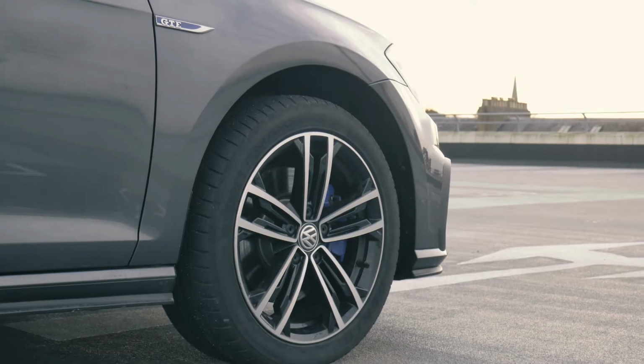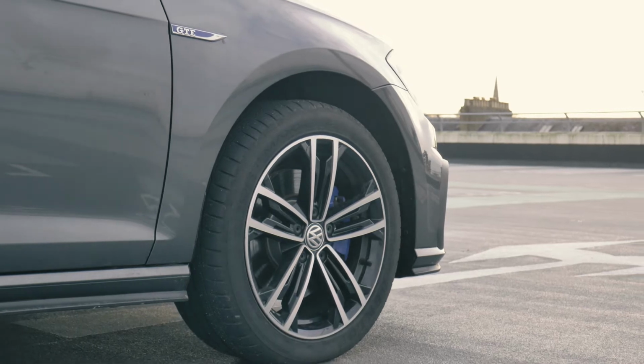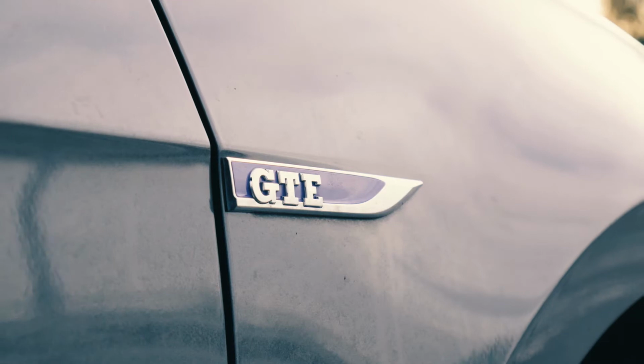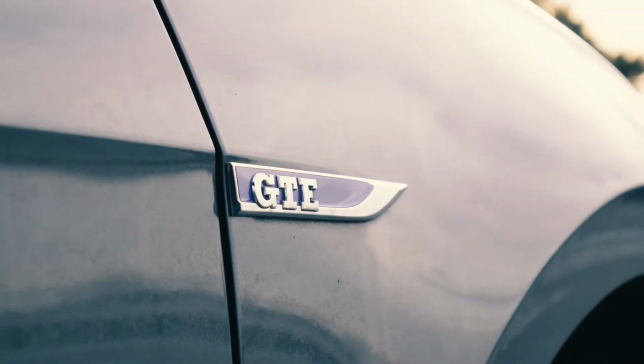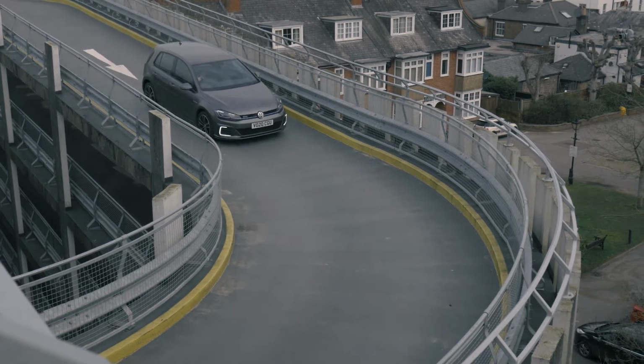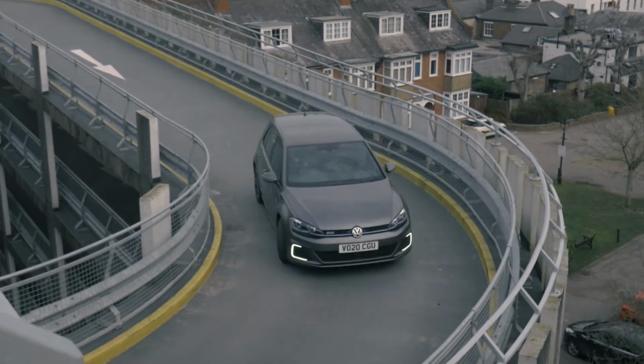Is the GTE simply a marketing fad in favour of fleet vehicles? Or does the car's setup translate to an enjoyable, or better still, genuinely exciting driving experience for petrol heads and car enthusiasts? So I guess in order to answer that question, we need to set off.